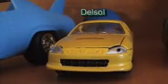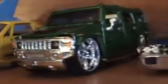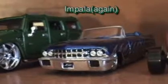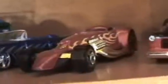Next up is the Mini Del Sol. Pretty beaten up, but decent. Next up, the Mini Hummer. If you can see in there, oh no, you can't see. But there are some mini TVs, useless again. Next up is the 63 Impala. Again, but convertible. Next up is the Hot Wheels car. Okay, let's forget about that one.